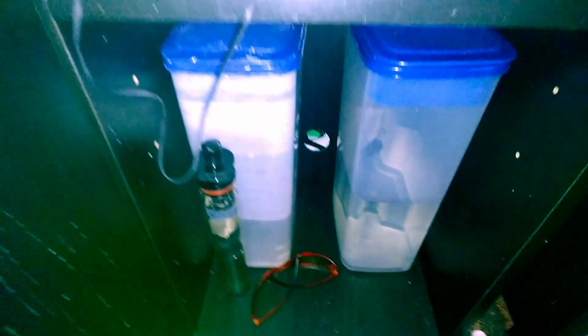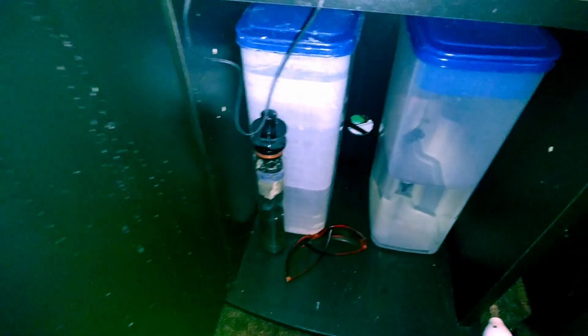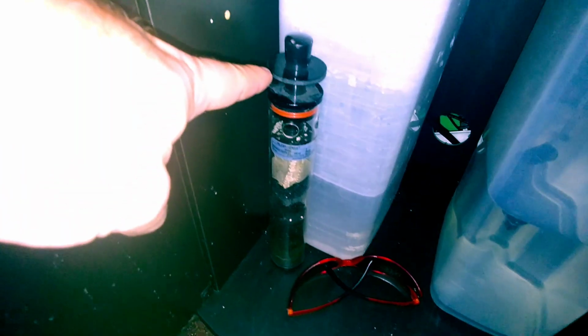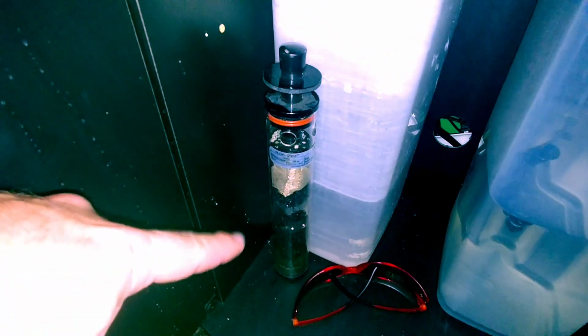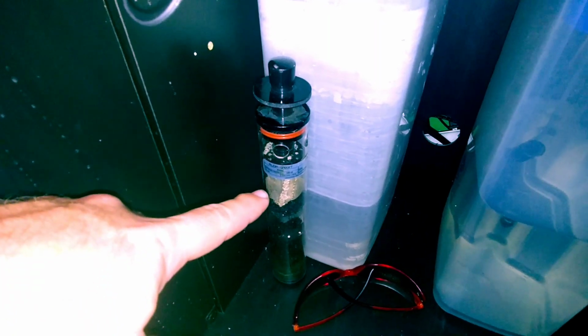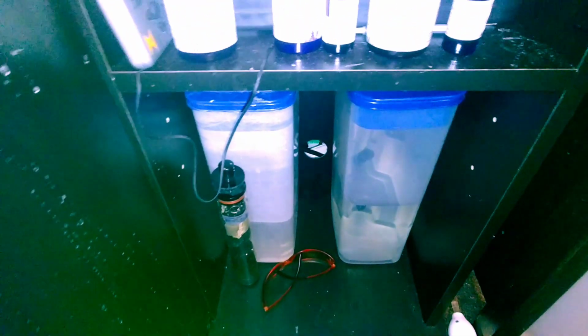Again, these cheap cereal boxes I got for my ATO here, my kalkwasser here. Here's a replacement for my Innovative Marine Nano reactor that's up there. I end up running just GFO in the bottom and a bag of carbon right there. So, you know, it's all pretty standard stuff, just compact into a small area.